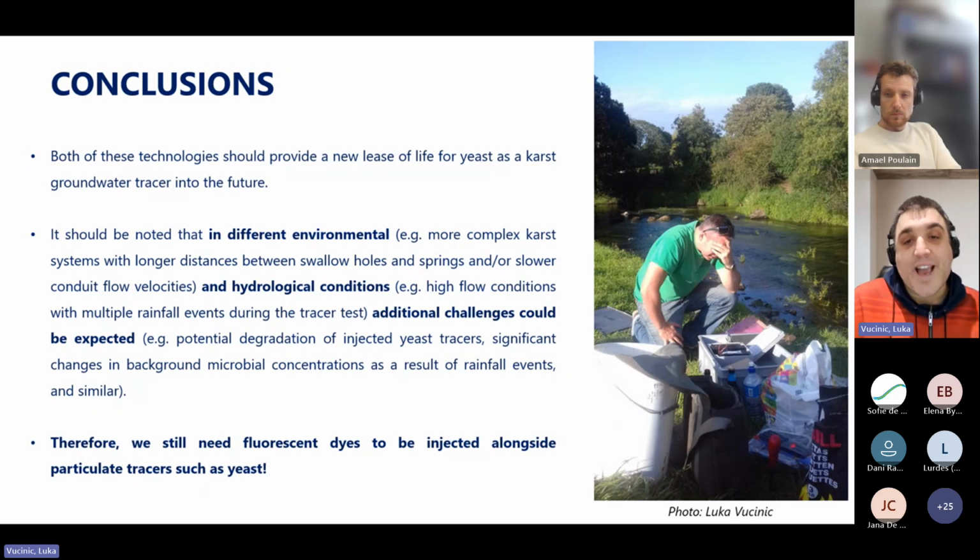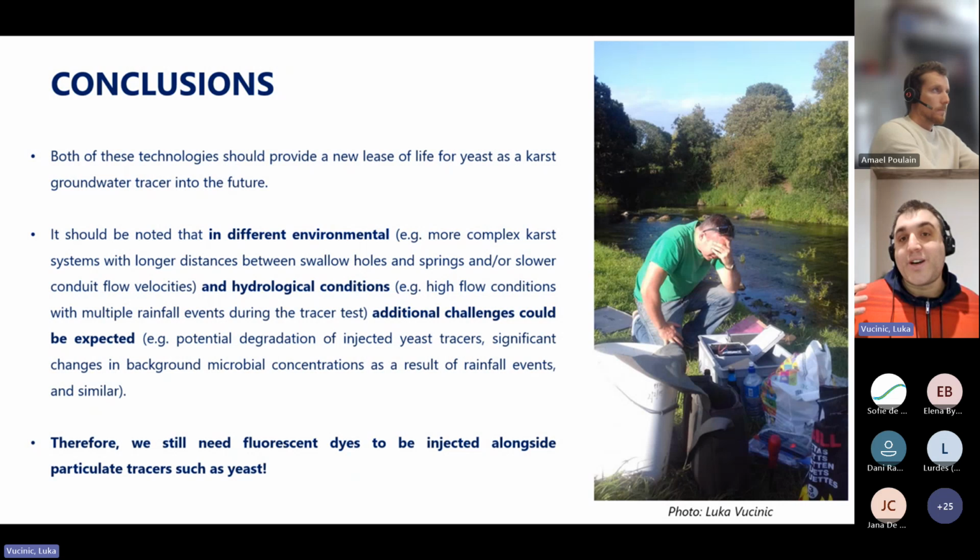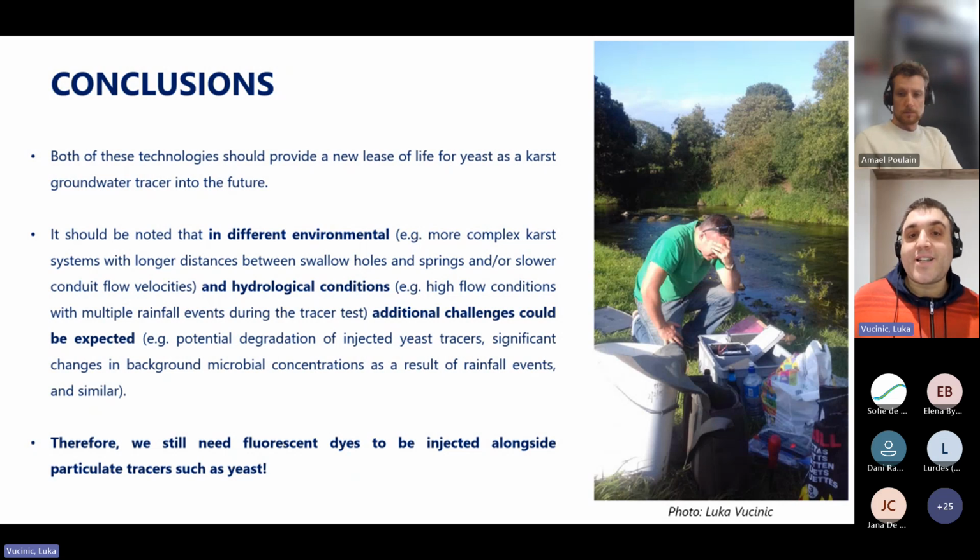So that's why we can't drop fluorescent dyes, even though we want to use yeast. We need them in these kinds of cases, not just for comparison, but also to cover different detectability chances, and also to confirm in some cases. If it's high flow conditions with a lot of rainfall events, and we might not be sure whether our portable particle counter picked up the pollution or our tracer, then we can always have dye to help us confirm that. So dyes will stay with us until the end of time.